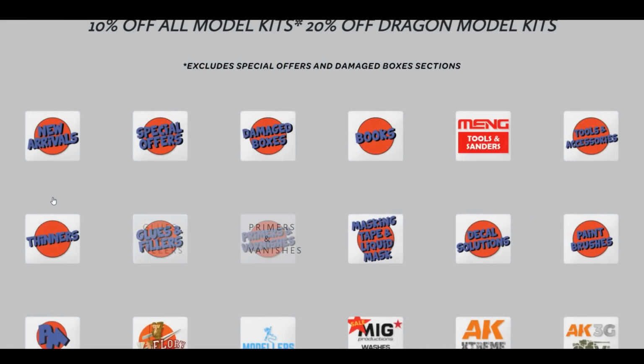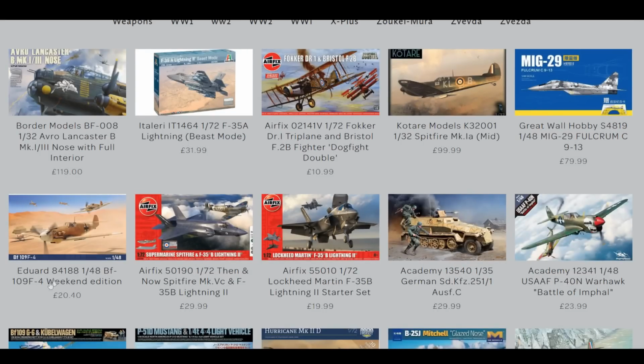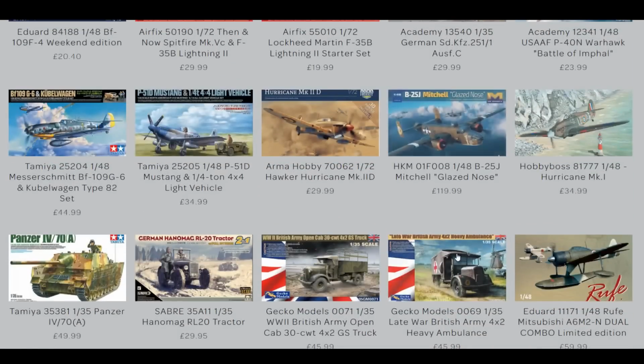So we got that section, and then obviously new arrivals that came in this week. We've got the Border Models sections back in again, so finally got those back in stock. We've got the Italeri 72nd scale F-35 as well in beast mode, which we still haven't worked out. And that is now the correct pricing for that Qatari Spitfire at $99.99. Again, we had a little bit of a problem with that one, so it has been fixed and sorted now. Plus all the other latest kit releases are down in here.